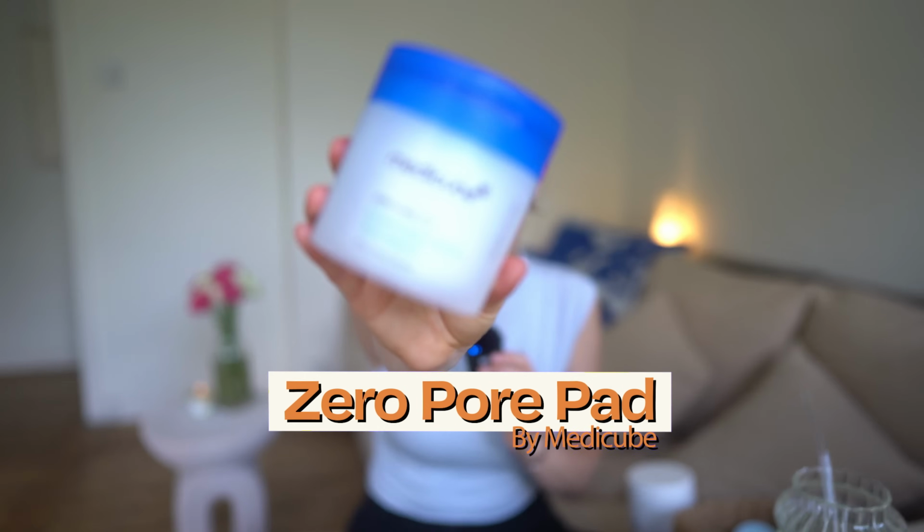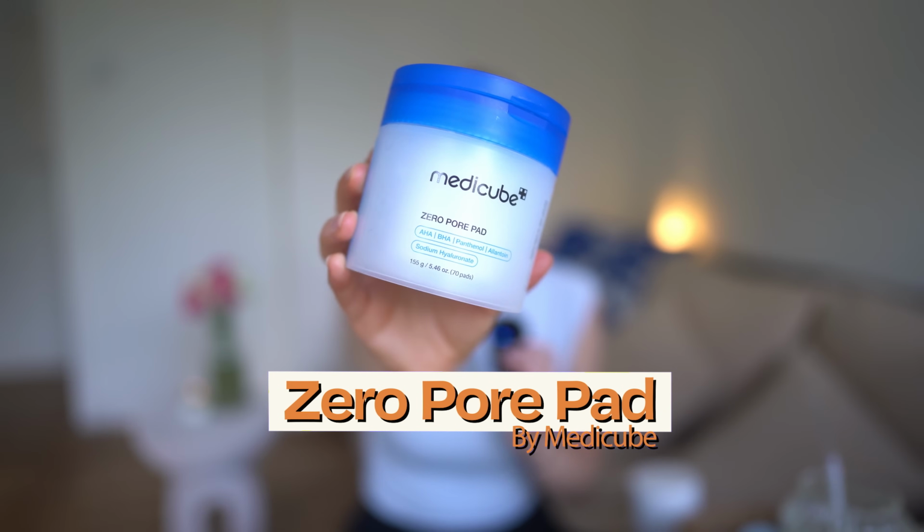You can also get super handy pads which you can just grab and rub all over your face, and I love these zero pore pads from Medicube which have AHA and BHA in.